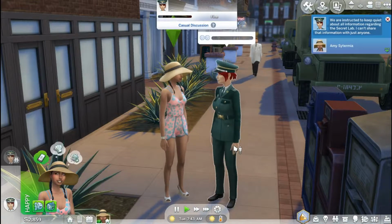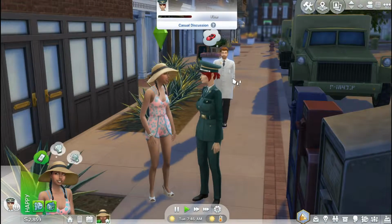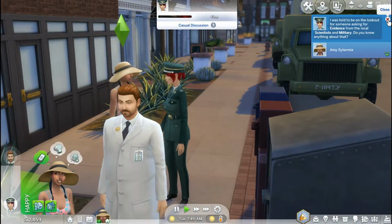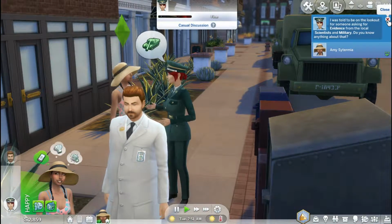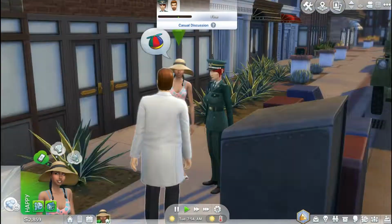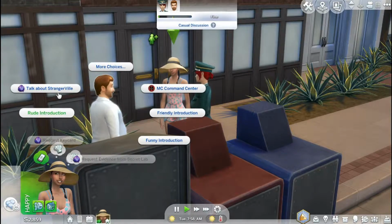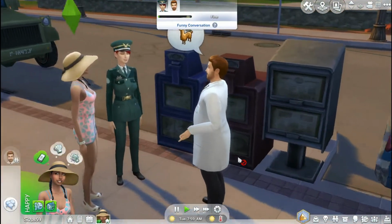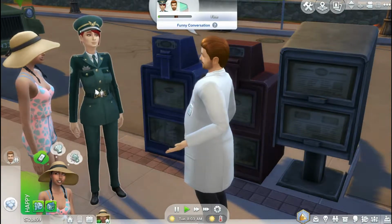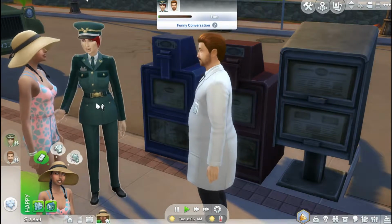Talk about StrangerVille again. Keep quiet about all the information regarding the secret lab. Oh, fun introduction. Look out for evidence from the lock inside this military. Do you know anything about? Nope. Sorry. Just talking to him now. We need a higher relationship. Okay, we could do it with her.